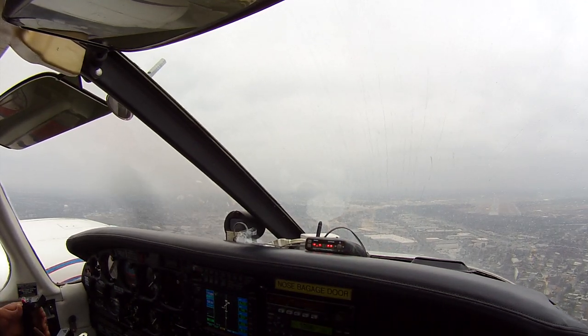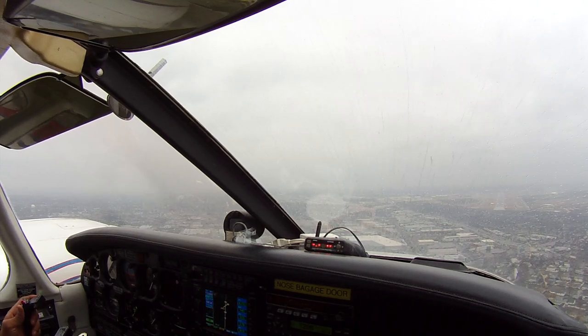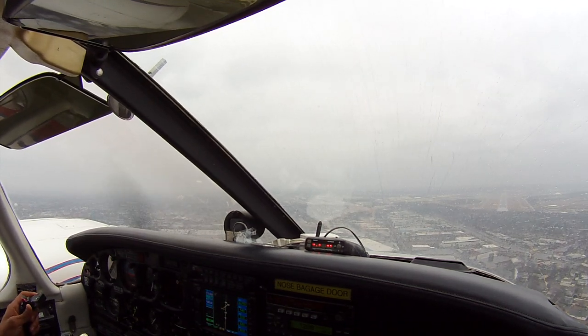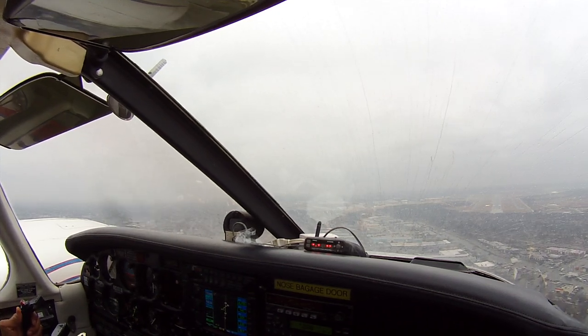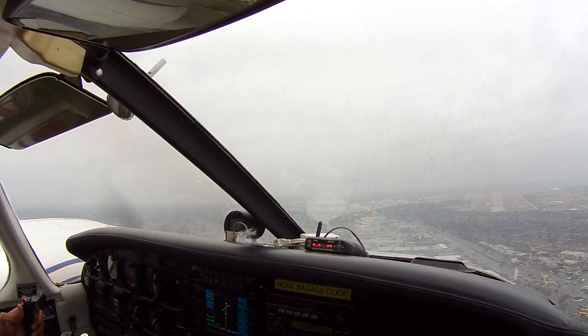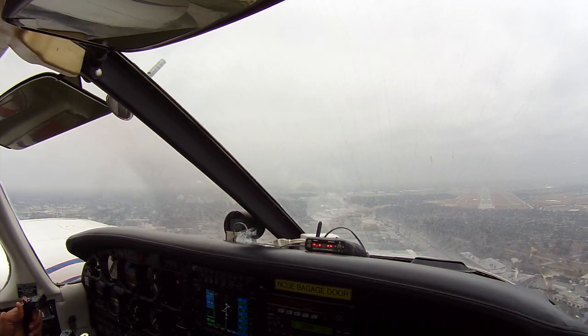Runway 32. We are clear to land. Verify that, please. 702. 702, clear to land, runway 32. Clear to land, 702. Okay, she cleared us, we're good. I wanted to verify it, then looks like she was way ahead of me. Yeah. She's a good controller, I like her.